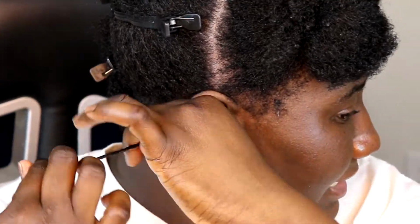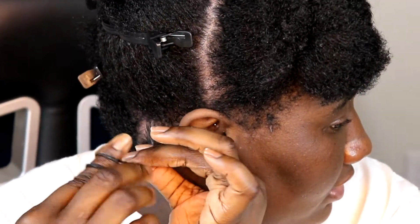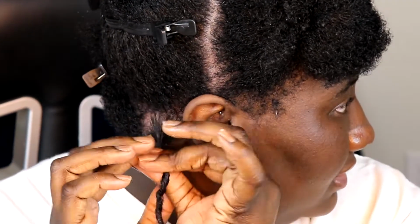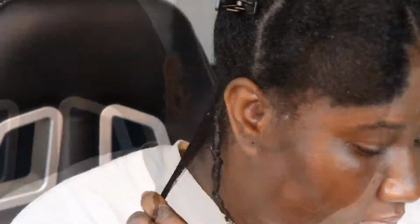I'm just twisting it till the scalp region is tight. All right, that's one.